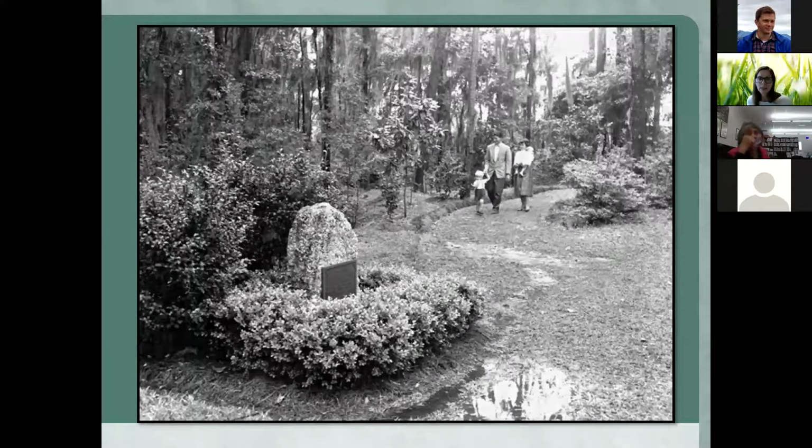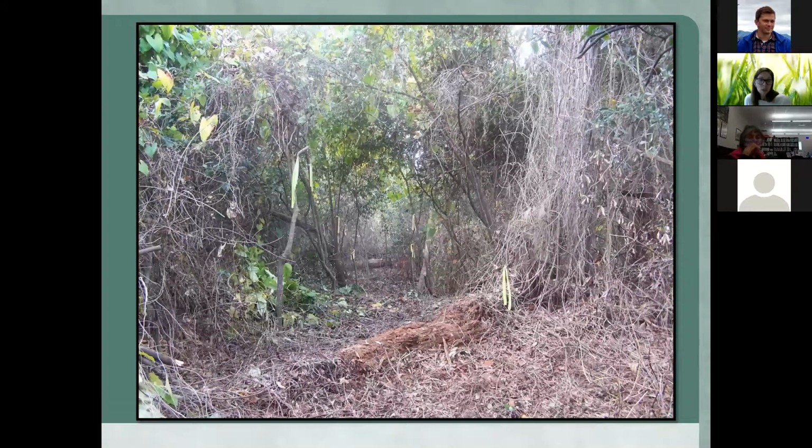But sometime in the 1970s, budgets were tight at the university and a decision was made to stop actively maintaining the gardens. And of course, you all know, because you live in Florida, that when you do that in Florida, very quickly the natural elements start to take over. And any garden not maintained ends up not looking like a garden anymore. And that's what happened. So kudzu and air potatoes spread across the garden.